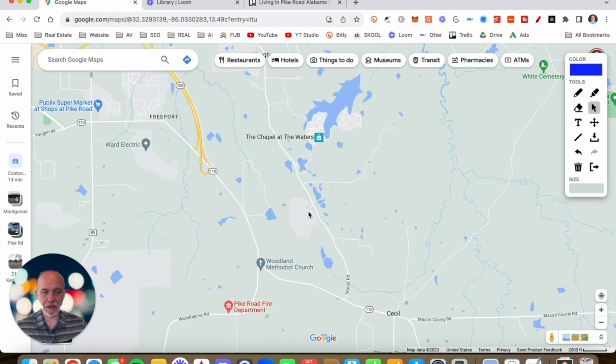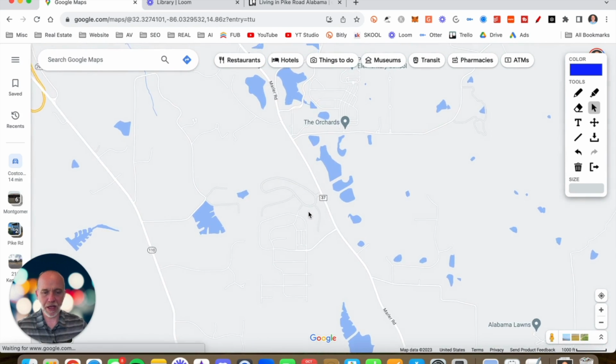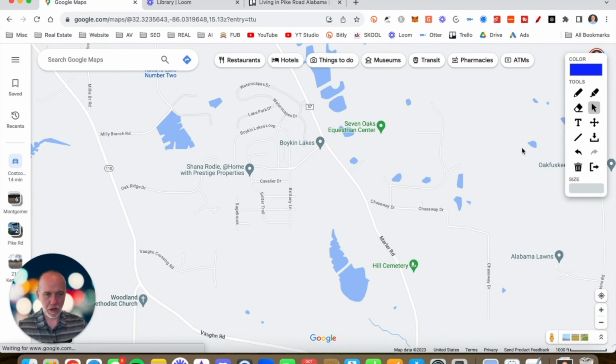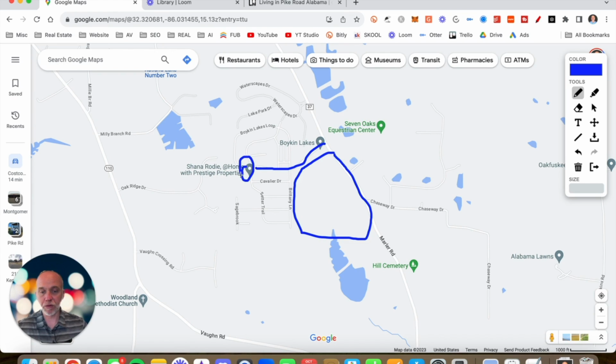Let me zoom in a bit and kind of just give you the layout of Boykin Lakes. They are still building Boykin Lakes. The new part of the neighborhood is right down in here. So they are still building in Boykin Lakes. So this is the main drag, and then right here at the model home you have the pool. So while we're here, let's go check out Boykin Lakes and show you a house around there. Show you what you can get out here in Pike Road, and we'll come back to the map.